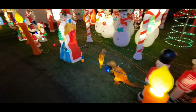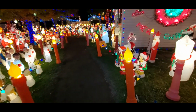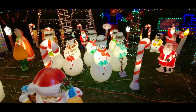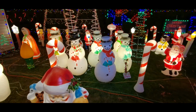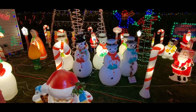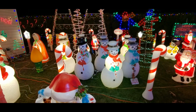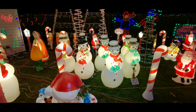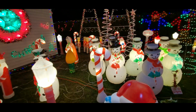Even the walkway is lined with blow mold candles. I had one of those snowmen, but a big hole got busted in him. It was a tragic day. I used it for a parade, and it just got handled too much, and had to get rid of it. That's a shame. It is a shame.